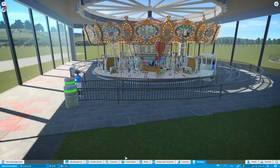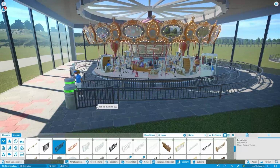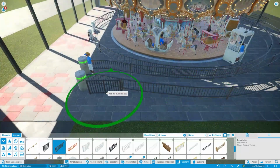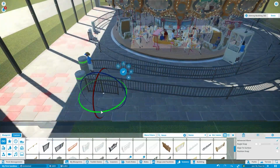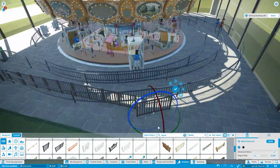I don't know why. But I guess time changes all. We actually put in here, now this is great. So we did some metal fencing around to wrap around our queue here.